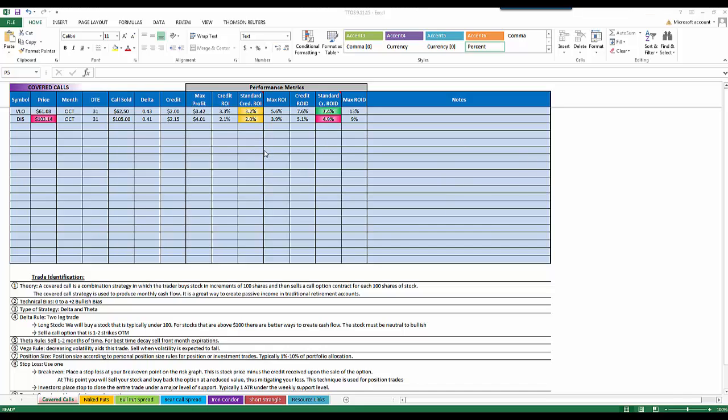So I just wanted to take a moment or two to show you how to fill out the spreadsheet and to show you what the standard ROI versus the credit ROI is. Just hover over the information. It'll tell you which one's good, which one's average, which one's a no-go, and get in the game one trade at a time.